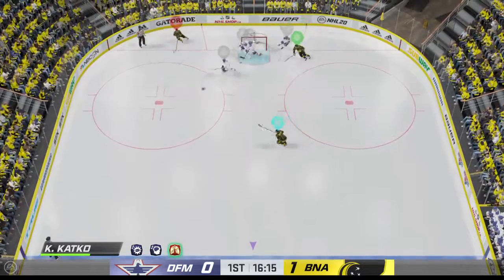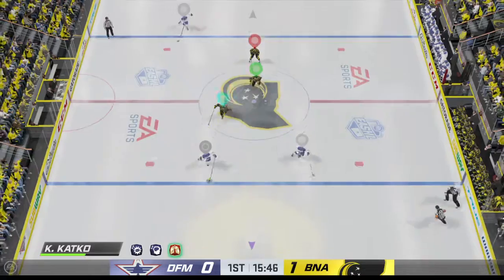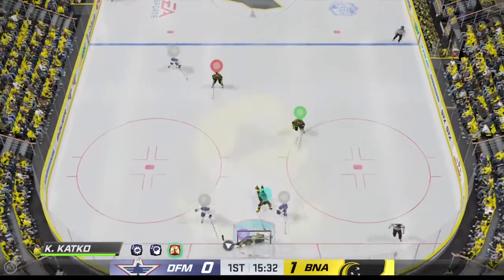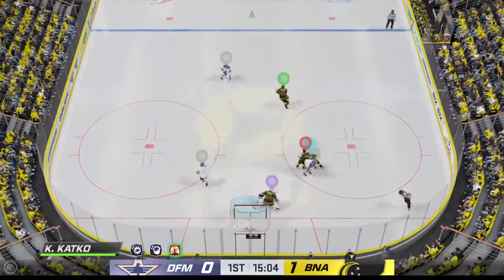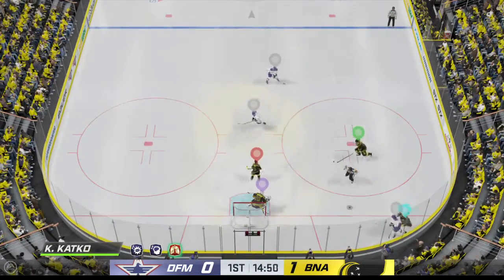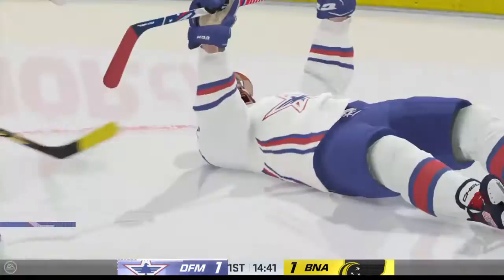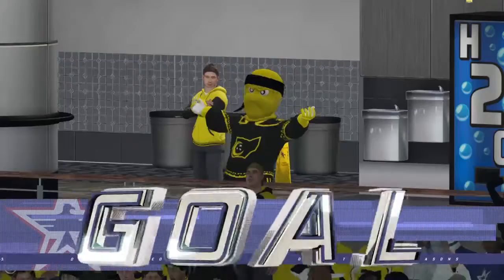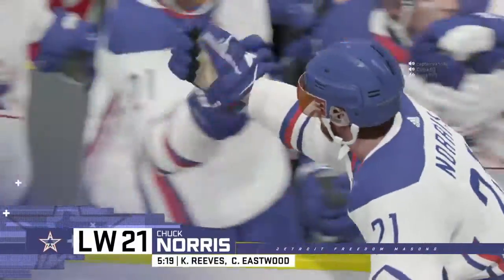Sends it over. Whiffs on that. Trying to shake the defender. He's in all alone. And brings it off the post. Oh, that's a bad sound to hear. You make a good shot, you beat the goalie, and the puck's coming. He scores! They tied it up! Brand new game. All that work that's gone behind this, and we're back to even Steven.